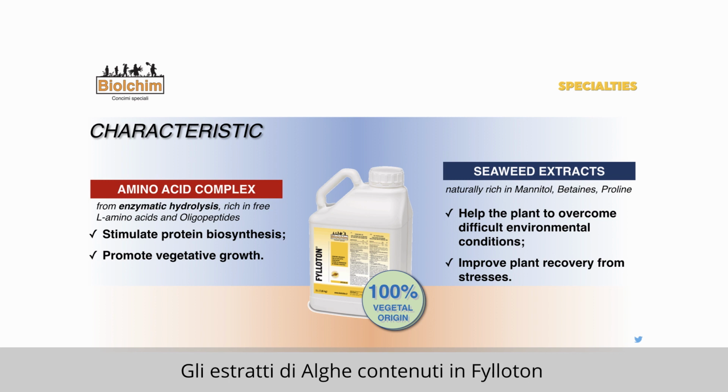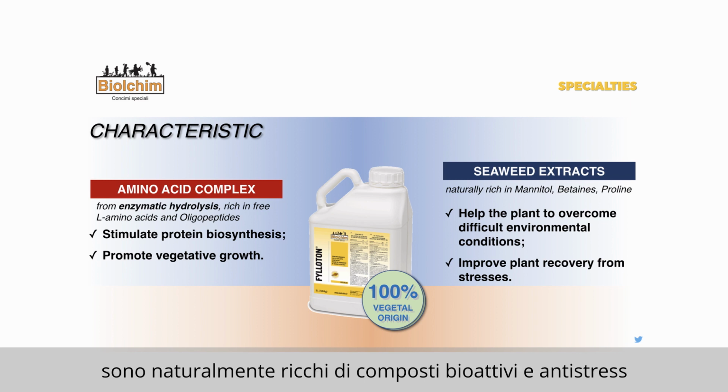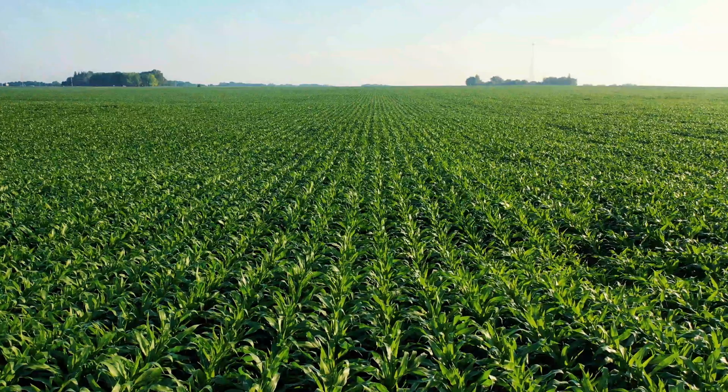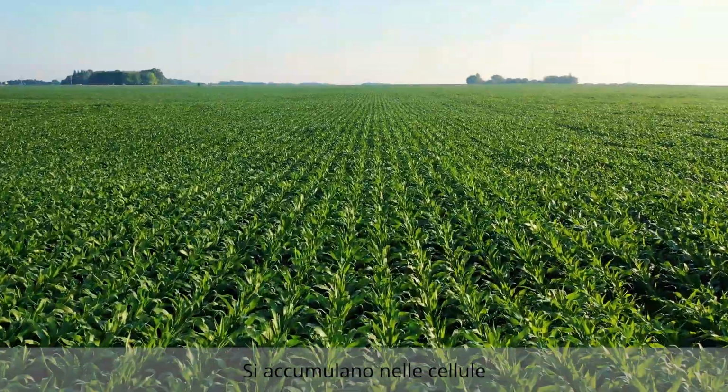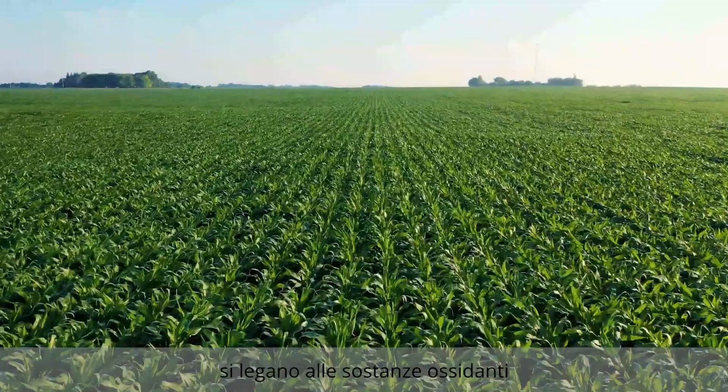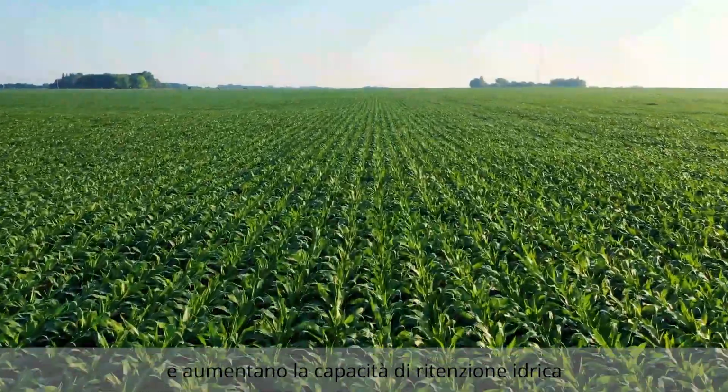The seaweed extracts contained in Phylloton are naturally rich in bioactive and anti-stress compounds that help the plant overcome difficult environmental conditions. They accumulate in the cells, where they increase membrane stability, bind to oxidizing substances, and increase water retention capacity, improving plant recovery from stresses.